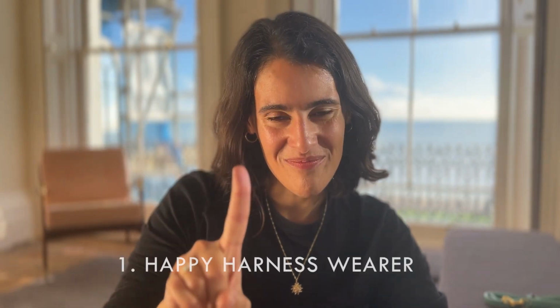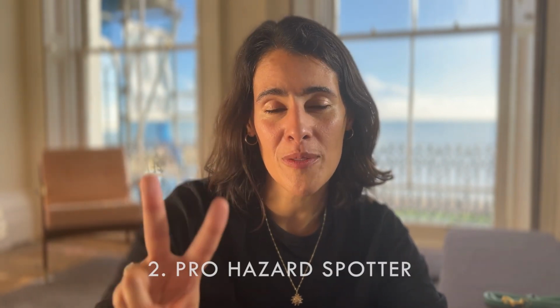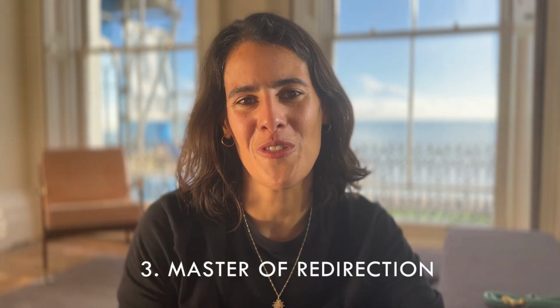So here's a little 5-point checklist to test whether you and your cat are confident adventurers ready to graduate to a retractable leash. Point 1, you want to have been going out with your cat for a while, and they should be super happy and comfortable in their harness. Point 2, you should be experienced in spotting hazards in the environment that you need to keep your cat away from. I'm thinking things like trees or high fences or roads or bushes that could get tangled up in, all of that good stuff. And then point 3, you should know how to redirect your cat in a new direction if they're heading in a direction that is either unsafe or not the way that you want to go.